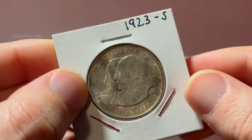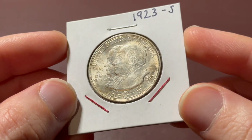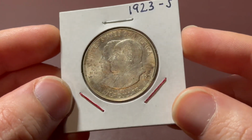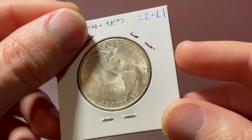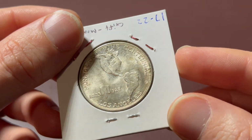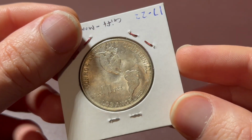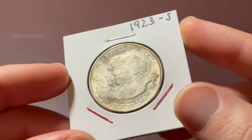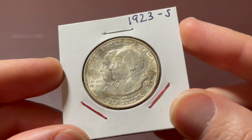So next I have a 1923-S Monroe half dollar, and this is a pretty nice coin. I feel like this one should have no problem coming back with at least a moderately high uncirculated grade. So hopefully an MS64 or maybe even higher, honestly. And you can see it's got some pretty interesting toning on it as well. So I feel like grading this coin at least is worthwhile.